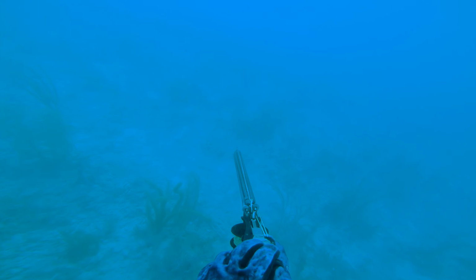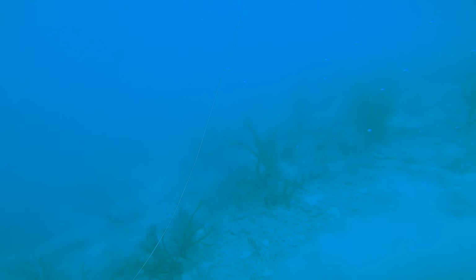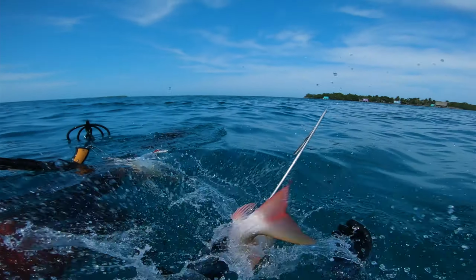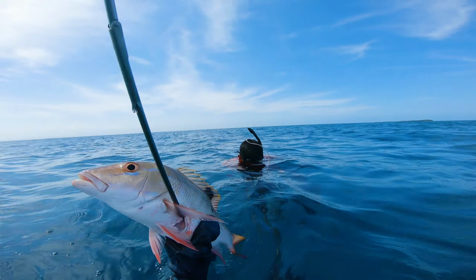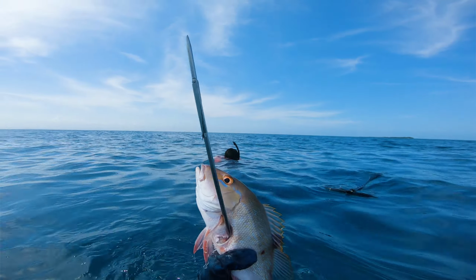Right now we're in a bit deeper water. I'm chasing this mud snapper around. He's not the biggest, but you know, it was a bit of a slow day. We weren't seeing very many snappers, so I decided I'd take this one home. I saw this fish on like some more mackerel, but I decided this is better.